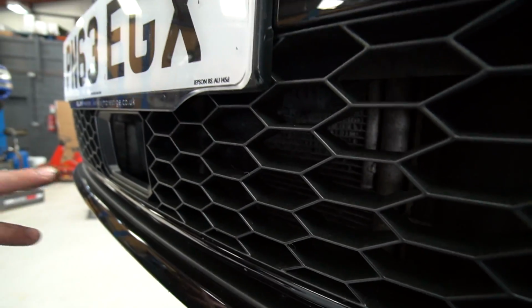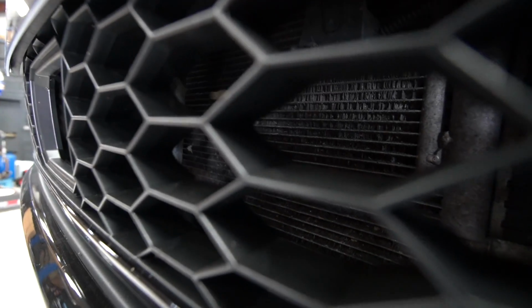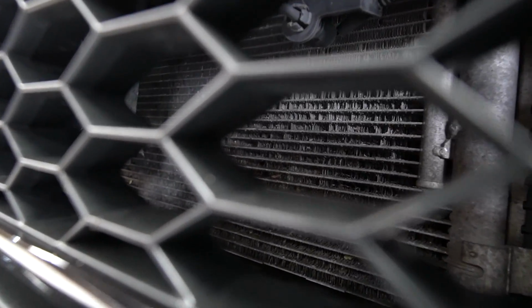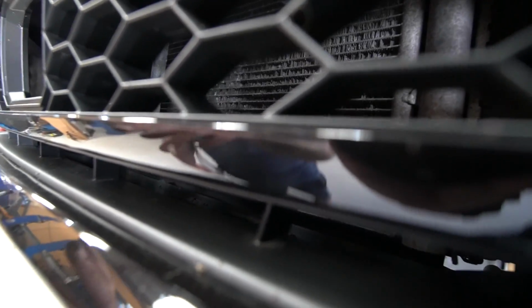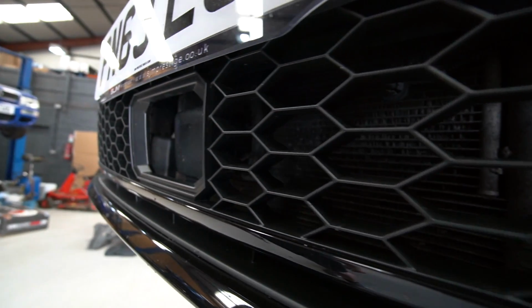Yeah, so noting your aircon rad, pretty damaged to be fair. If you can see in there, all the fins have been damaged. Obviously you've got the debris from the road, goes straight into that. That's the first port of call for everything. We see a lot of these on the Mark 7 platform.